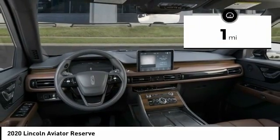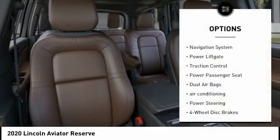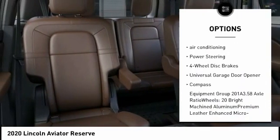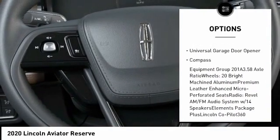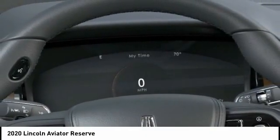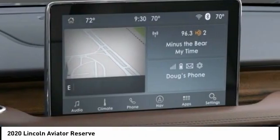This vehicle has less than 100 miles. Here are some of this vehicle's great options: navigation system, power lift gate, traction control, power passenger seat, dual airbags, air conditioning, power steering, four-wheel disc brakes, universal garage door opener, compass.